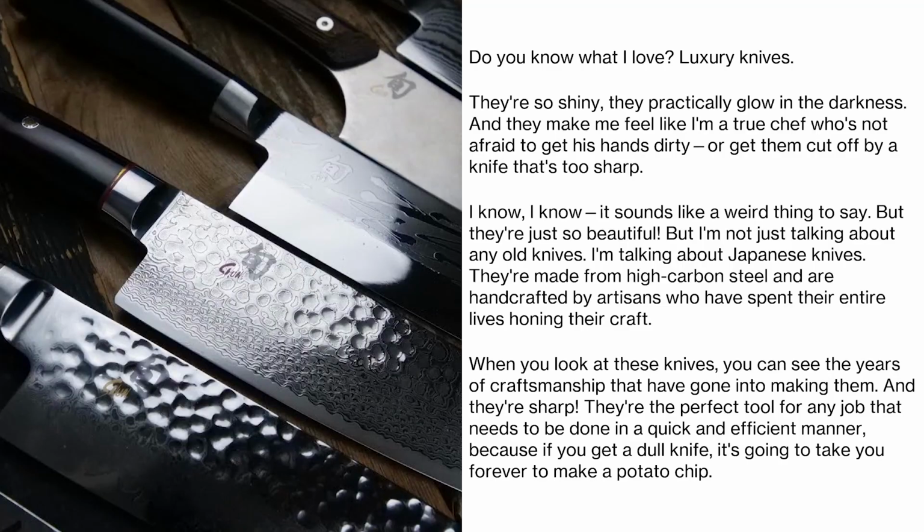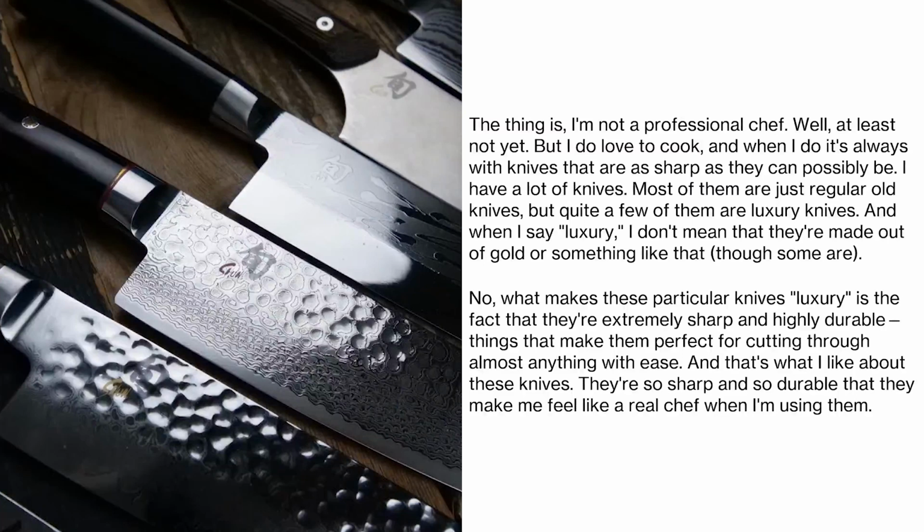Following that, I will get into how these knives were made. I'll talk about the craftsmanship behind them. I'll talk about how they are the perfect tool for any job, for chopping vegetables, chopping meat, whatever your needs are. And of course, I will compare them, how they're better than just regular knives as well. That just adds more variety to it, right? I will also talk about how I'm not a professional chef. By no means am I, but I just love knives.